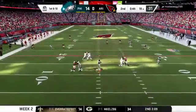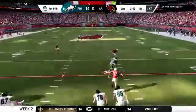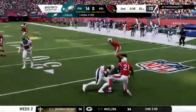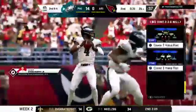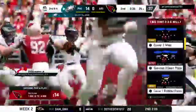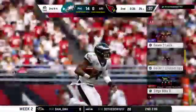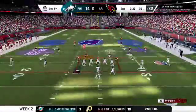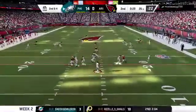On first down, Fields. An alley to run. He'll be dropped at the 25 after a gain of 6. Now, that was not a bad scramble there on first down. He didn't force it, nor did he throw it away. He was able to take off, and now he made it a very manageable 2nd and short. 2nd and 4.